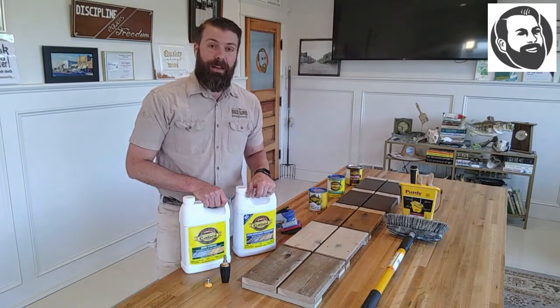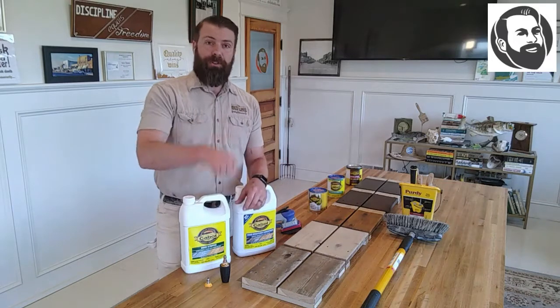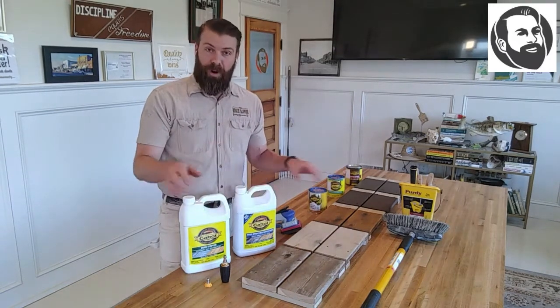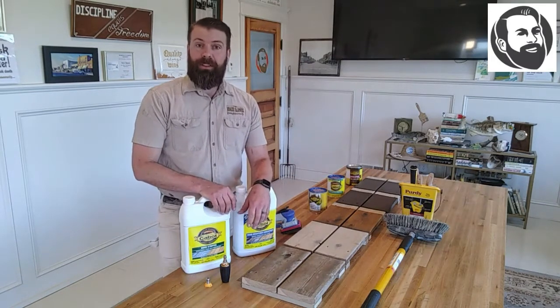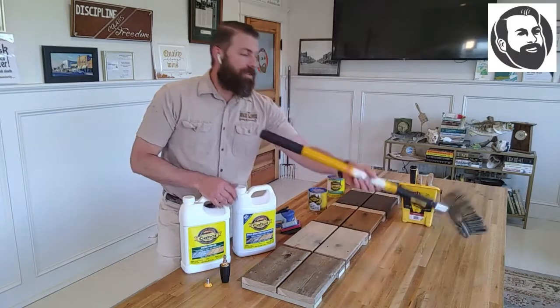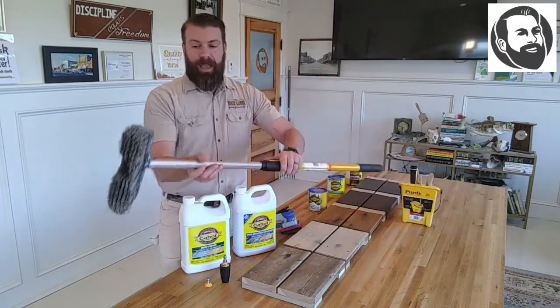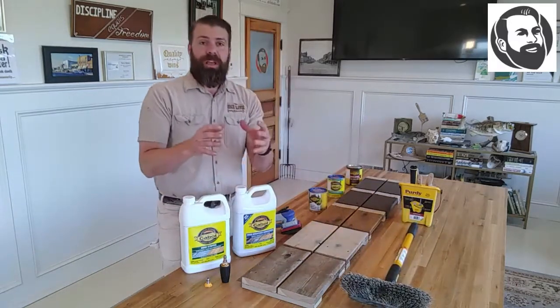And we apply it in 2 ways. With a garden pump sprayer, like a 1 or 2 gallon, you pump the top to pressurize it, you spray it on. You soak the deck down first with water, apply this brightener over the top if it's a deck like this, and then you scrub. And typically we like to use extension poles like this, with bristle brushes at the end. Instead, we replace the mechanical stuff.